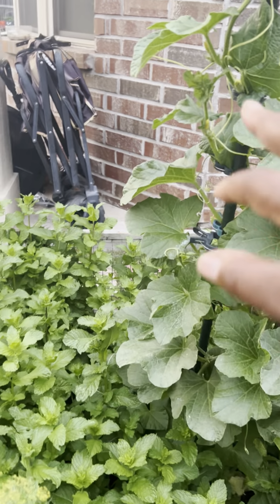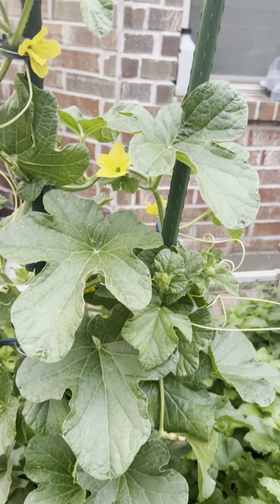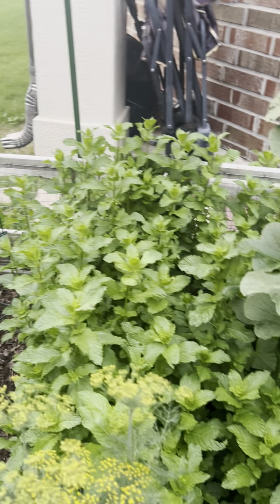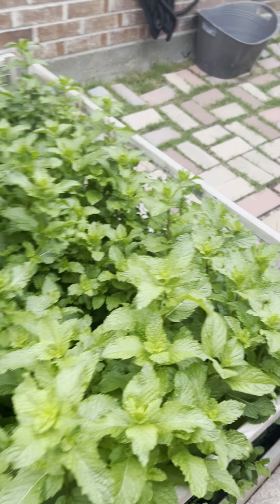And remember, I had this hidden gem in here. It is definitely a lemon drop melon because you can see the melons are starting to grow. And you can tell when I took the picture before, the mint was not over the edge of the bed, and as you can see, it is.